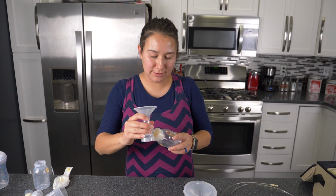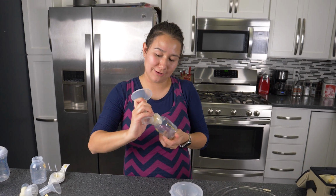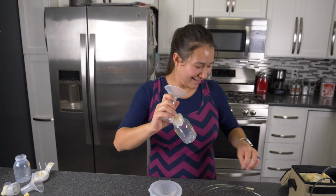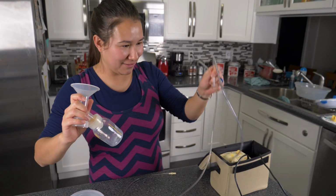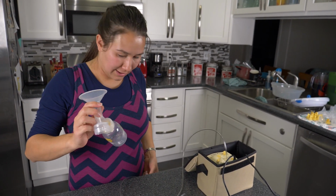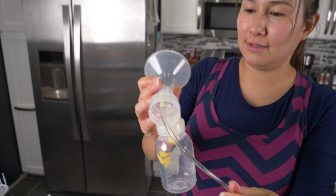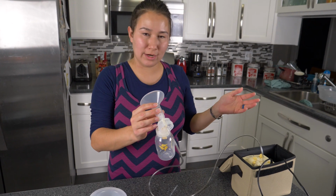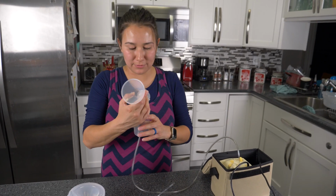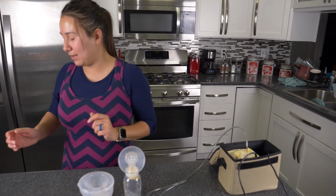So this pump here, it just, put the bottle on. And the tubing, just like with the Freemie, pops onto here, and then this connects here in the back. And then you can do double pump, just the same, one at a time, whatever works better for you. But that's what I use every day when I pump.